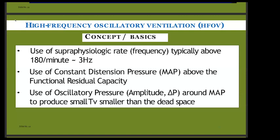The concept of using high frequency oscillatory ventilation is not something new. It's been around for probably the last 3.5 decades. And the definition of supra-physiologic rate, meaning we use frequency, we don't call it rate, but typically the rate should be above 180. Each 1 hertz is 60 breaths. So if the rate is more than 180 per minute, or more than 3 hertz, we call it high frequency oscillatory ventilation. And we use constant distending pressure.